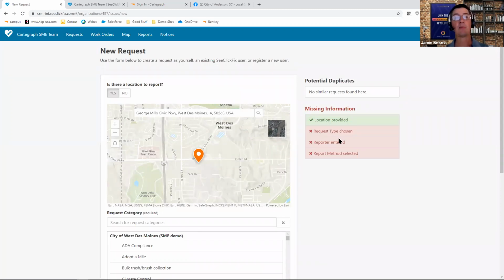I have this little tooltip that will help the call taker get all of the required information. Remember, we talked about training our staff. So this is just one example of a tooltip that will help that call taker, even if they don't necessarily work in that department, get all of that information that they need. And these check boxes will then turn to green once they've got that information.